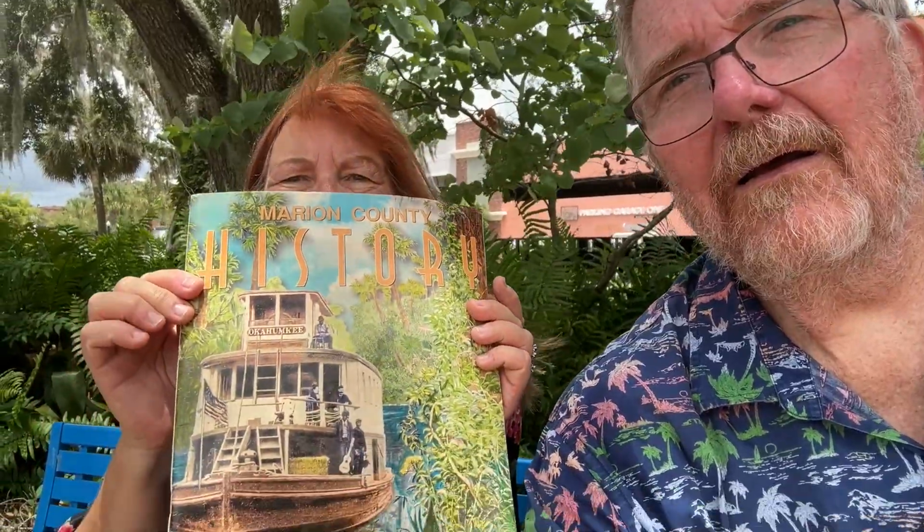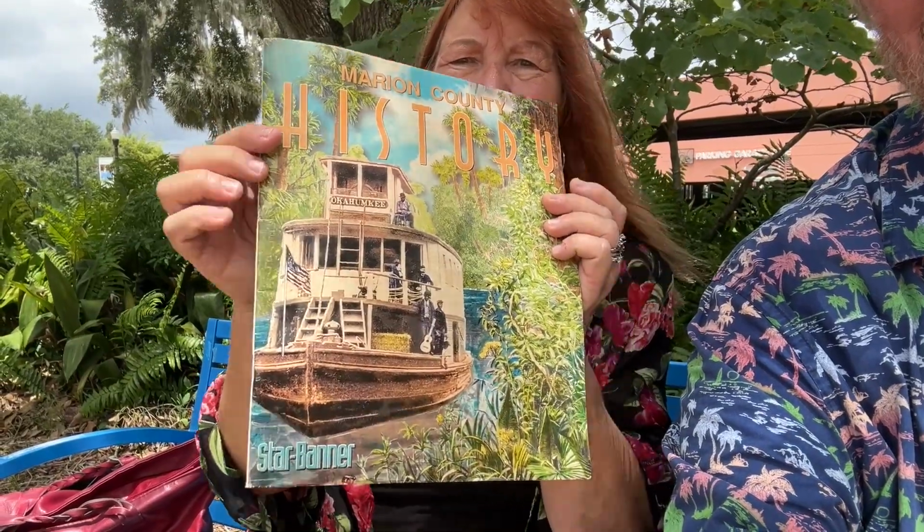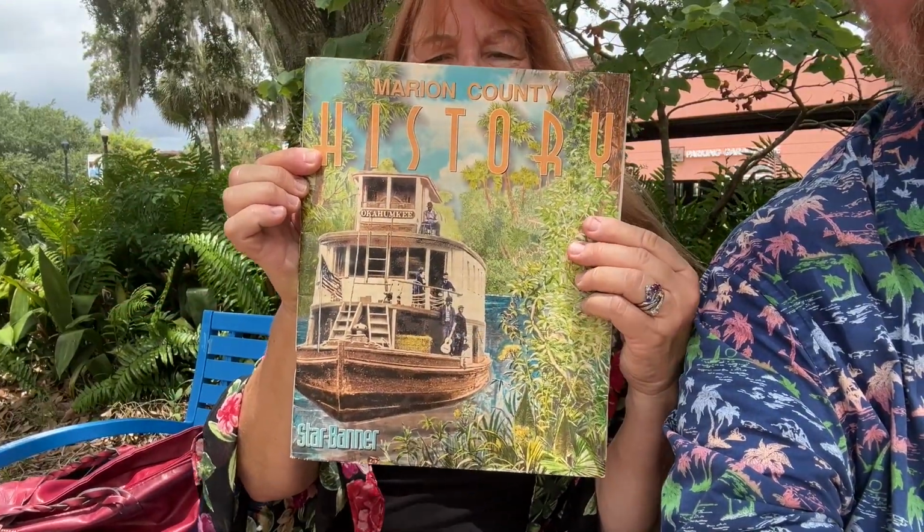And Robin held on to a publication. Look at this. Check this out. Robin saved this. I think it was 1997 that this came out. Yep. And there is the steamboat, the picture of the one Harriet Beecher Stowe traveled on to the headwaters. But isn't this a wonderful publication, Marion County History, that was published by the Star-Banner in 1997? Yep, and it's got so many articles. Rough Ride for Royal, A Fight for Elegance in Marion. Now here, new businesses and not quite oil boom hit the town.